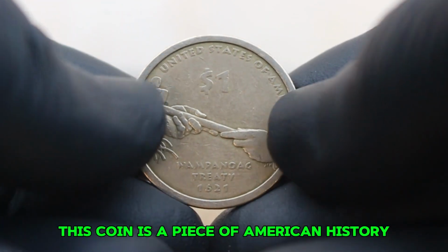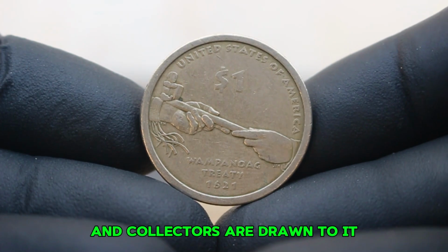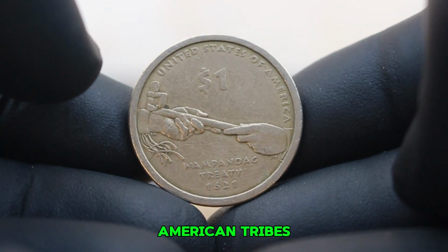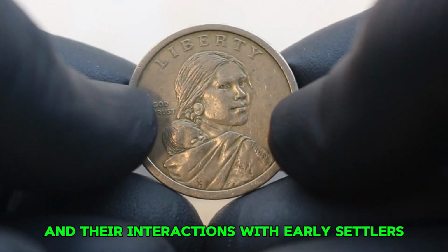This coin is a piece of American history, and collectors are drawn to it as a way to honor the heritage of the Native American tribes and their interactions with early settlers.